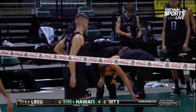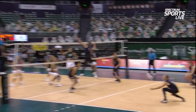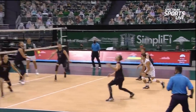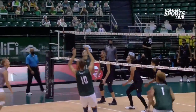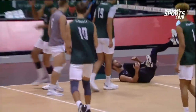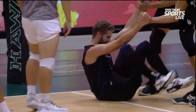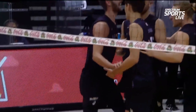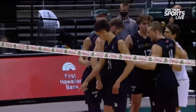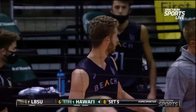Ethan Siegfried with the one-arm dig. It's pretty spectacular. He's just standing there very disciplined, and he pops it up. Call that a step dig or a one-arm with his left hand. There you see the injury. Going down, immediately grabbing onto his right knee, or ankle, I should say. A few extra moments being taken for Holdaway to shake things off.